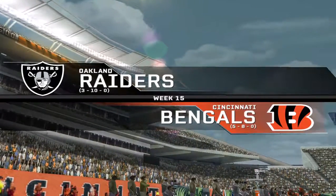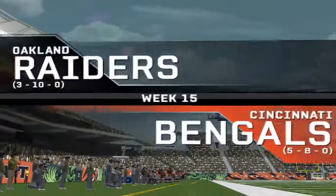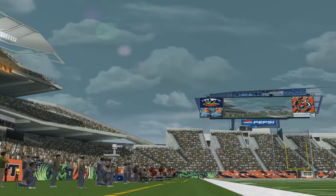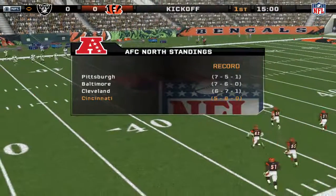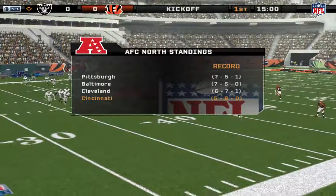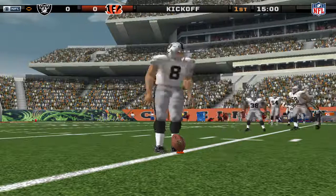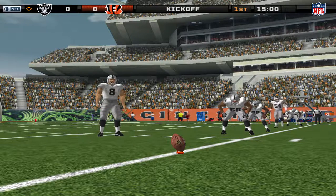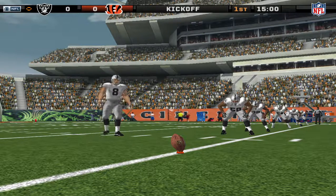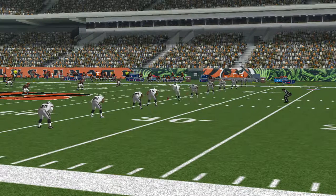Each of today's teams would love nothing better than to add another victory to their record before its conclusion. As the Raiders square off against the Bengals, they'll line up for the kickoff. So let's get this game started. Number 8 will be kicking off. The Raiders will be kicking off to start the game.